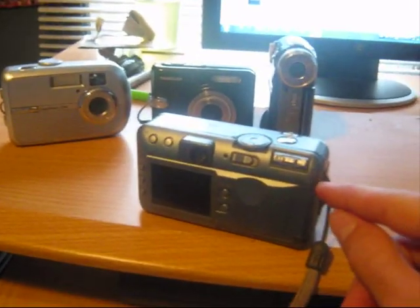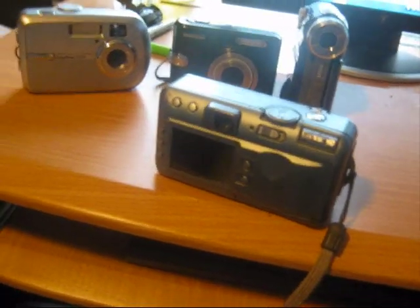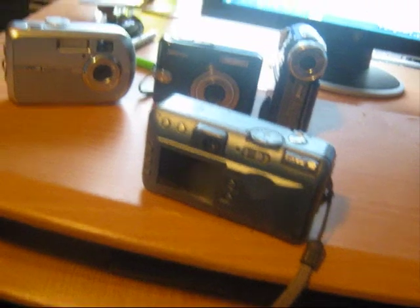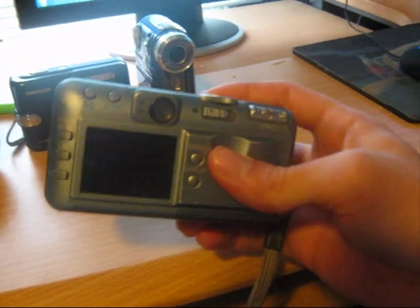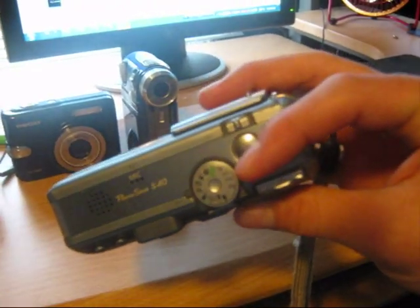This one here is the Canon PowerShot S40. This is my first one that I used in 2006 when I got it. But it recently died due to old age. It was a great camera, it took very good pictures. It's a 4 megapixel camera. This thing was made in like 2001 or 2002. It's pretty old.